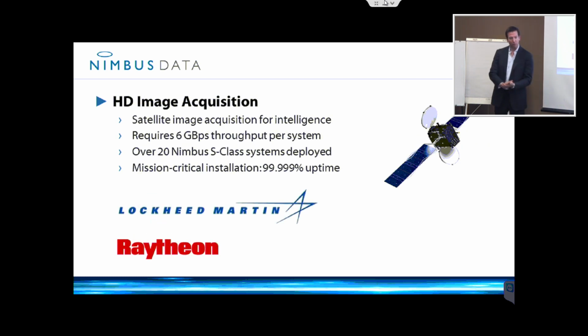This one's a pretty cool one, but Nimbus is actually involved in the national security of this country. Here, a project between Lockheed and Raytheon that's around image acquisition storage, where they needed to be able to ingest data at a very high data rate. We were able to deliver 6 gigabytes per second that was required for this use case. And they've deployed quite a considerable amount of our capacity for this.